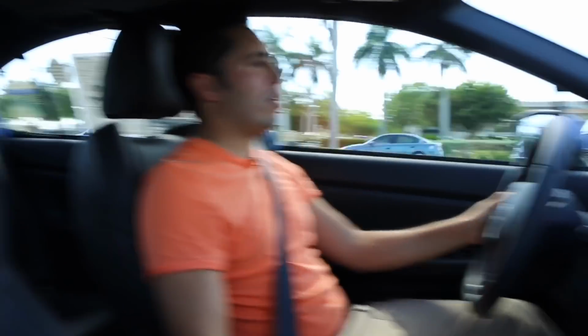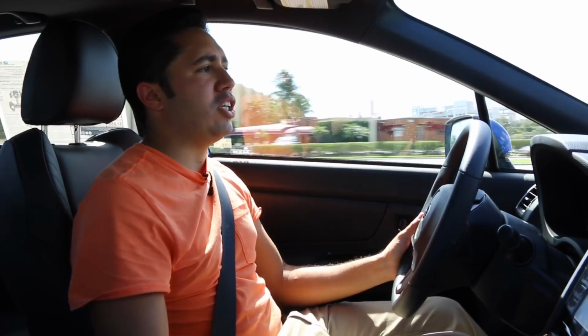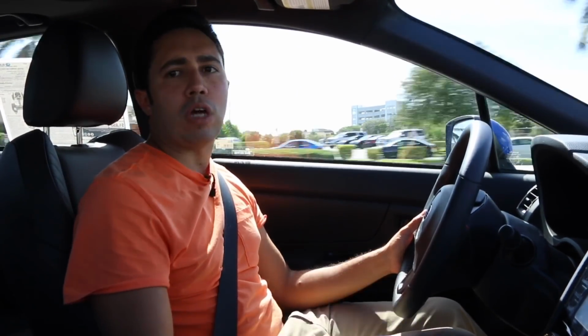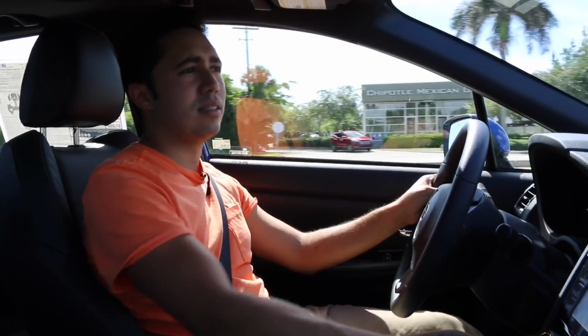I think I'll turn into one of these. Oh yeah, wow. It's like no problem. It just eats up the corners. I expect nothing less with this car being four-wheel drive. But that's something that's amazing: for what you pay for a car that's front-wheel drive, you can get a four-wheel drive car for the same price with more horsepower. I mean, that's pretty amazing.